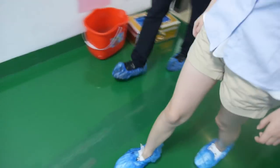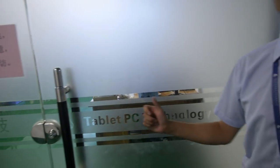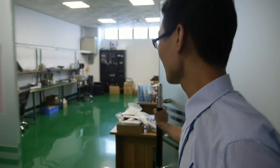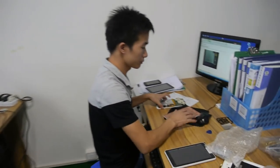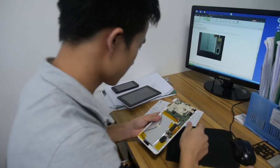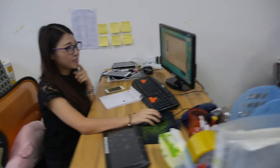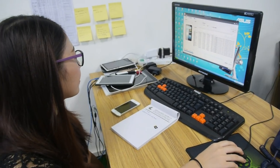All right, so now we have our shoes clean. And this is our engineer department. I cannot open it because you have security? Yeah, security card, to ensure nobody steals your secrets. There's something important for our company: our software engineers and hardware engineers. So they tweak different things? Yes. So what is she doing now? She is a software engineer.